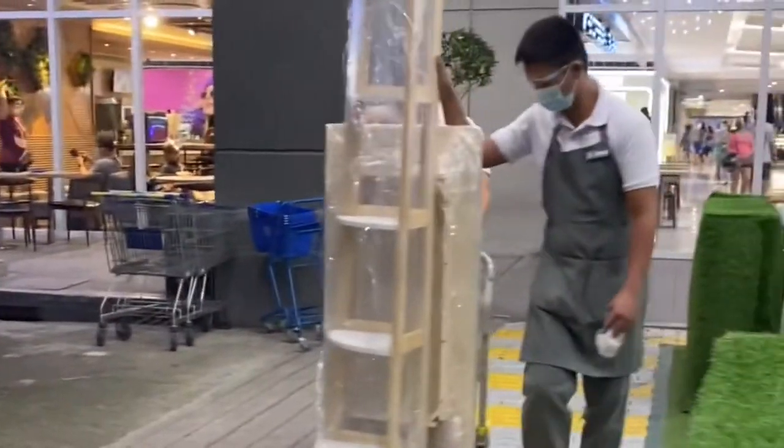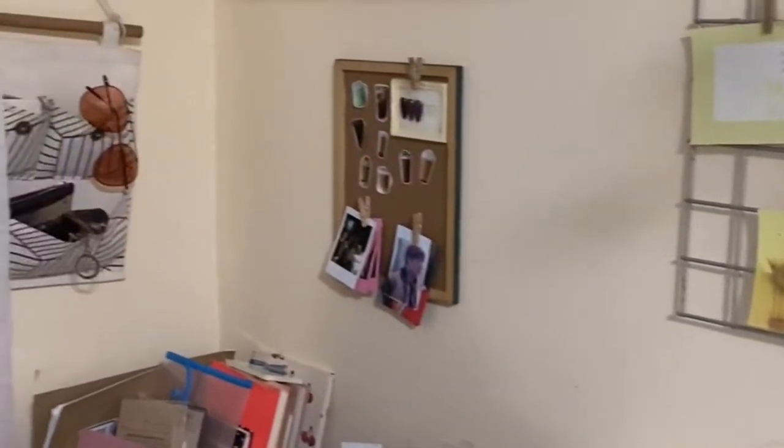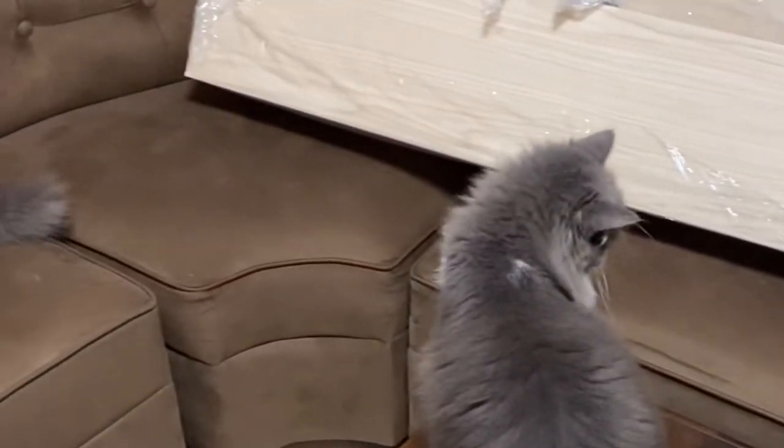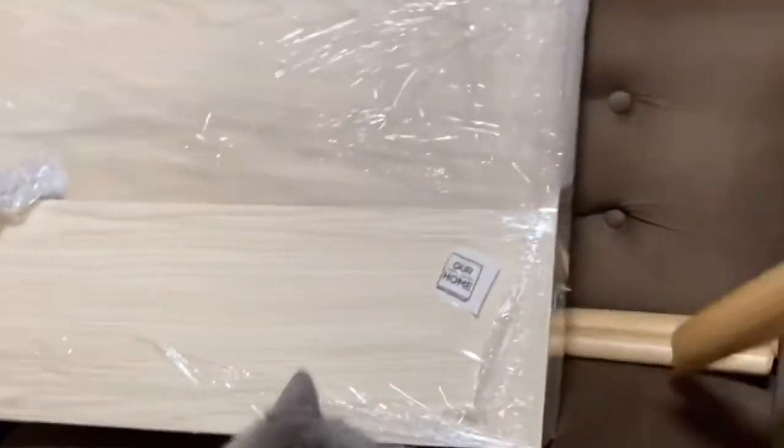Finally, we're heading home and papakita ko sa inyo yung current situation ng creative space ko. It is cluttered. We have our fluffy assistants here. Kompleto sila para makigulo. Tapos ngangat-ngatin nila yung mga plastic.